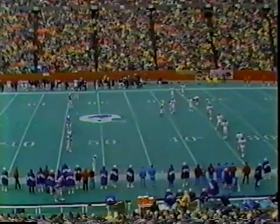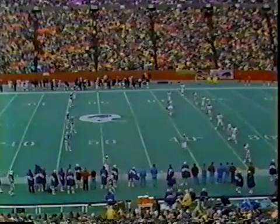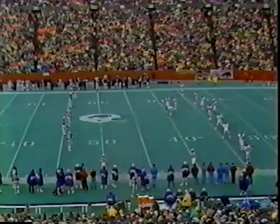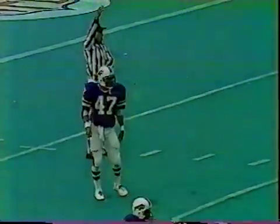Meanwhile, New England leads Detroit 14-10 in the 3rd. St. Louis and Houston are tied at 7-all late in the 2nd period. Philadelphia 28, Washington 10, 12:28 to go in the 4th period there.